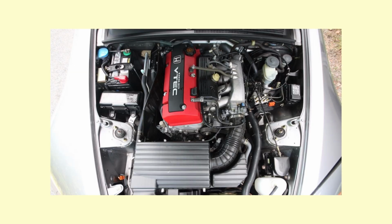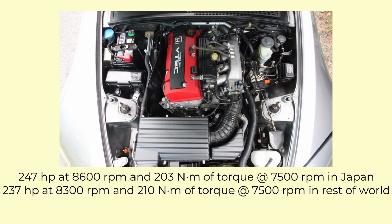Let's first get the basics out of the way. The F20C is a 2-litre aluminium alloy inline-4 which produces 247 horsepower at 8600 RPM and 203 Nm of torque at 7500 RPM in Japan, and 237 horsepower at 8300 RPM and 210 Nm of torque at 7500 RPM in the rest of the world.